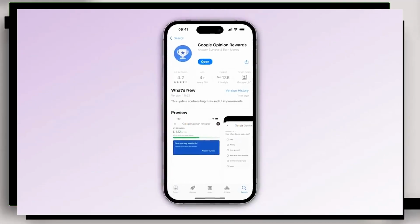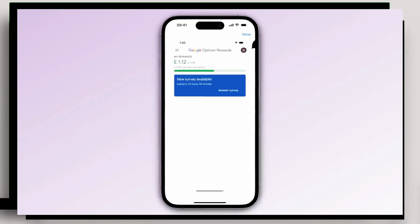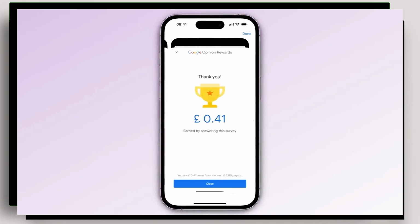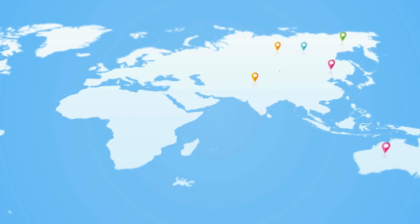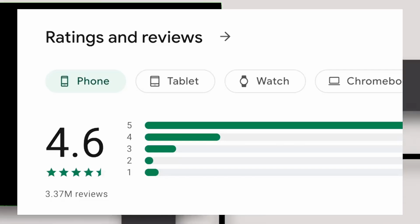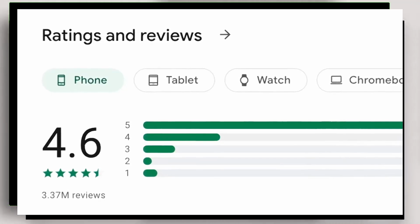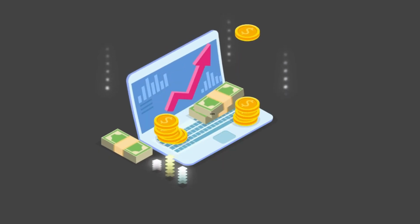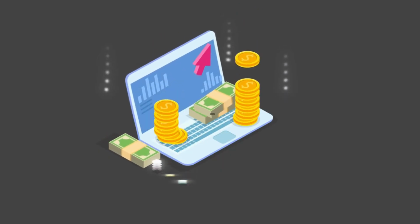Side Hustle 7. Google Opinion Rewards is a legitimate way to earn extra cash from your phone by taking surveys. Developed by Google, this app offers surveys that typically pay around $1 each, depending on location and demographics. With over 3 million reviews on the Google Play Store and a high rating, it's a trusted platform for earning a bit of extra income.